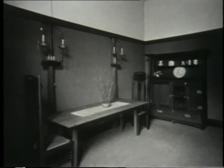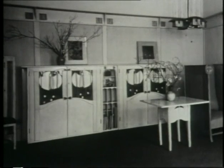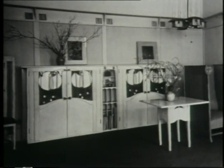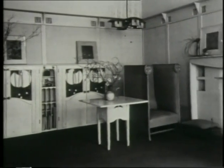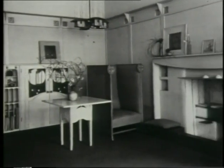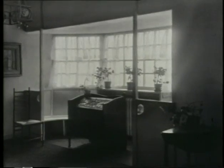This photograph shows his own dining room in his flat in Main Street, Glasgow. These old photographs, taken by Thomas Annan, are records of Mackintosh's interiors as he conceived them, complete with furniture, decorations, and floral arrangements. Nowhere else can one get such an impression of Mackintosh, the artist, interior decorator.